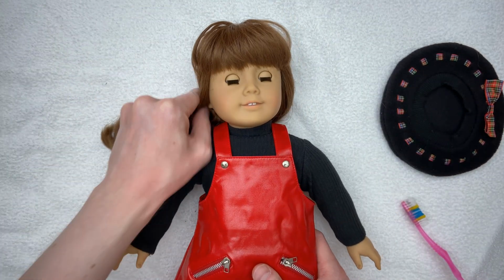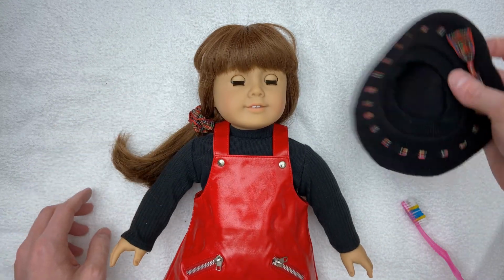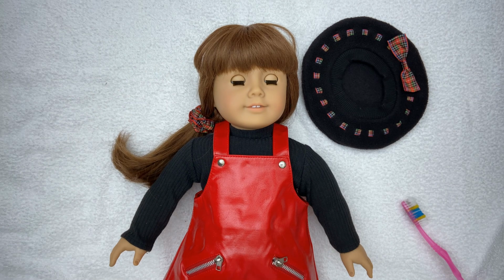And here she is all dressed up in her new outfit. I'm going to do a couple more tweaks to her off camera just to get her hair looking a little bit better. And I'm going to put her beret on and I'm going to hop back down with the rest of the dolls and I will see you there.